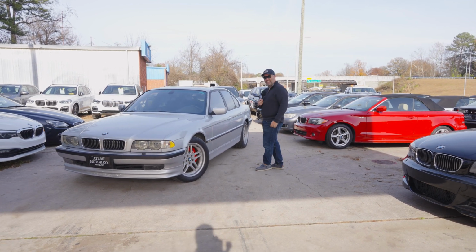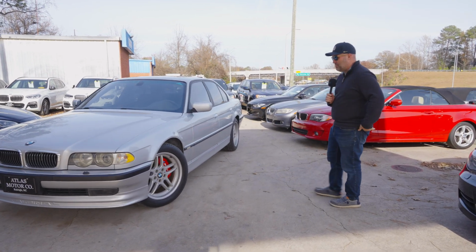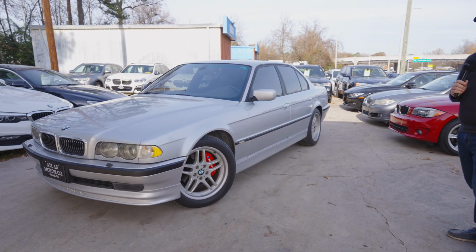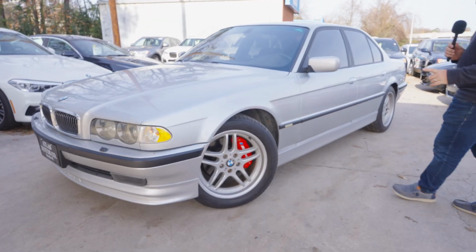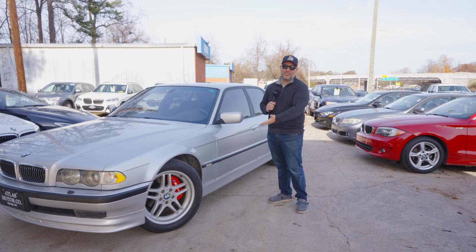All right, first I'm gonna start off with the tires. It's got Michelin Pilot Sport AS3 Pluses on it, which are okay. They're a little dated now. The thing that bothers me though is they're super dry rotted. I put almost 200 miles on this car, and I think that's about all I'm gonna do before I get these replaced. I care about my safety, my wife's safety. I don't want to be riding on these old tires.